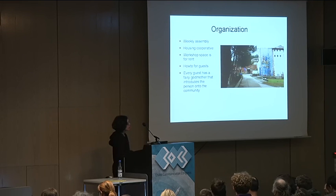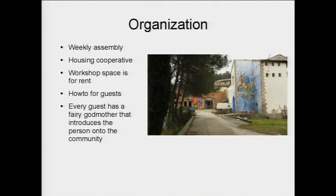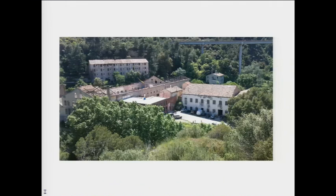And we don't want to be alone there. We are very afraid, fearful of this isolation situation, this kind of Shining syndrome. And so we welcome visitors all the time. And we have this policy that every guest has a godmother that helps to introduce, and we have a little how-to also of 40 pages where you can learn everything, the garbage, and how to deal with the chickens and everything, where to shit, everything.